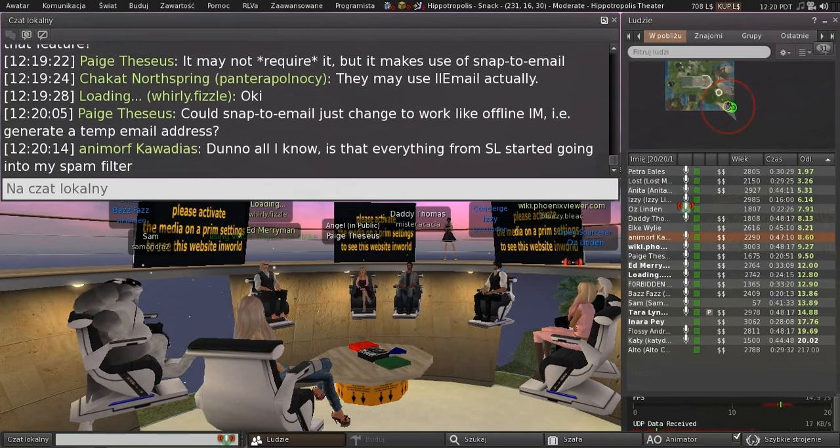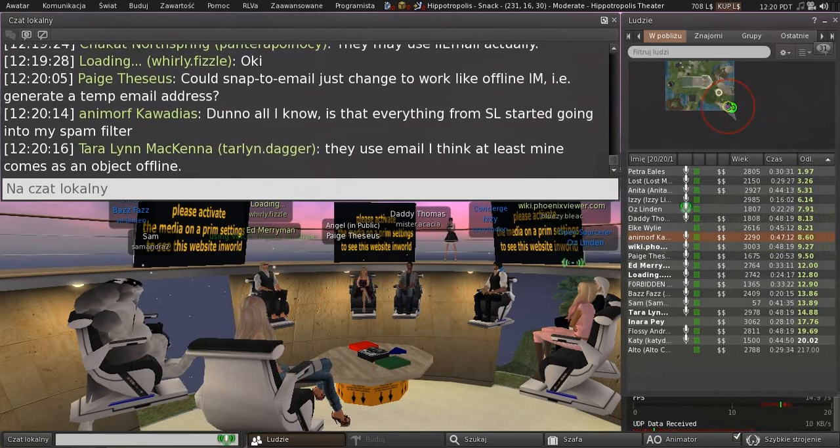No, temp email addresses aren't much of a help, actually. And besides, people want it to be an email from them. Yeah. Okay, so let's see. Other things.